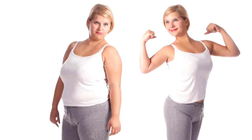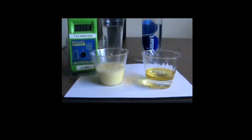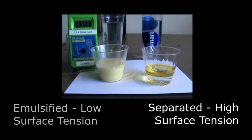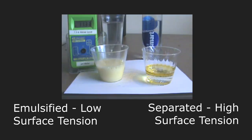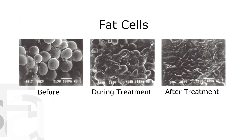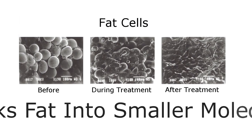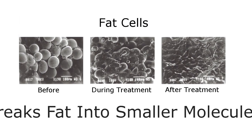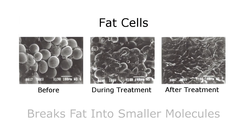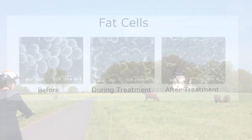And PEMF, because it's lowering the surface tension of water, is helping to emulsify the fat. You can see this image here where you have two different waters and oil separating with a higher surface tension water. And you can see it's emulsified or all mixed together with a lower surface tension water. This slide here showing three images, you can see fat before, during, and after. And what PEMF will do is it'll break up that fat into smaller molecules that the cells can then more easily release into the bloodstream.